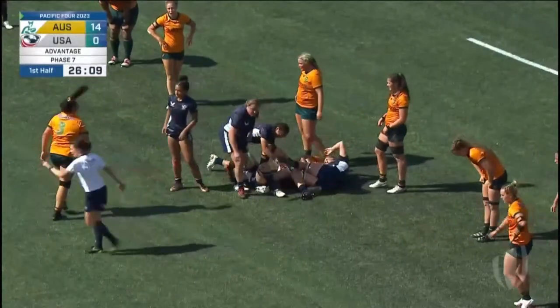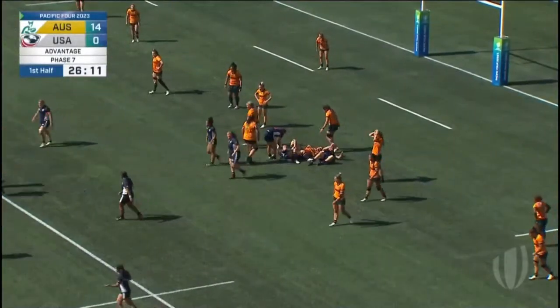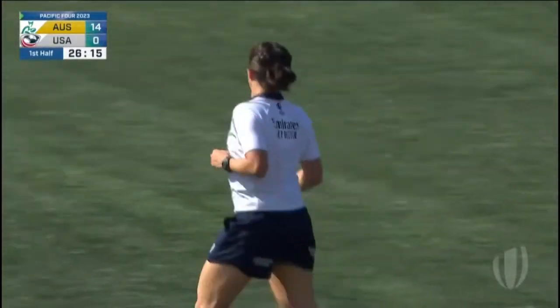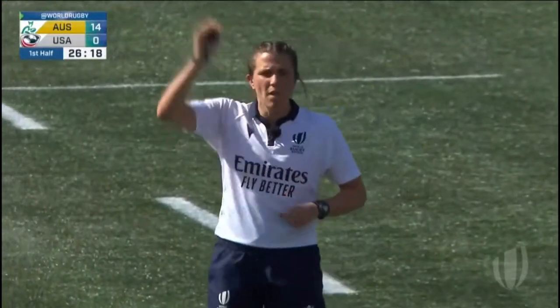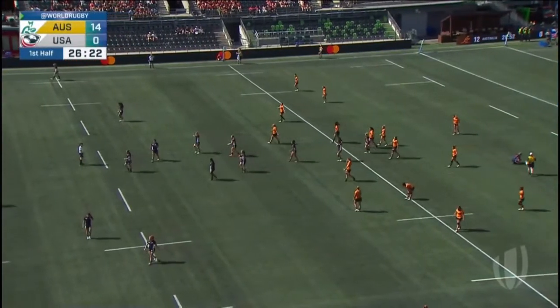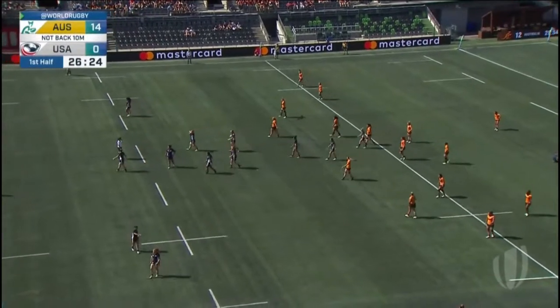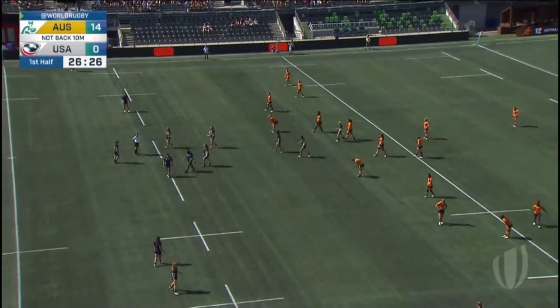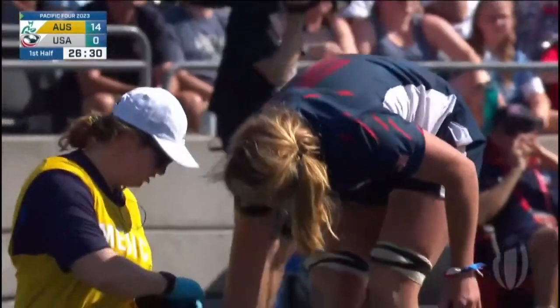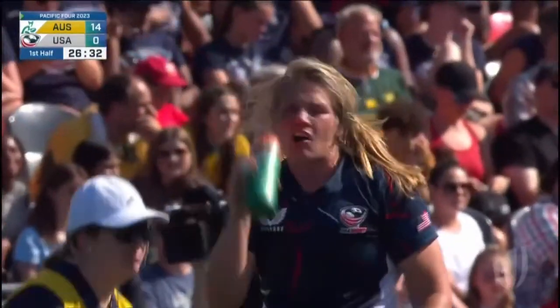No advantage. We'll go back. The referee's going to come back for the original penalty. Glenn Zusman's going to come all the way back. Thank you. I think it's not 10 at the quick tap. Not 10. It was, and I liked the option from Mackenzie Hawkins there. USA had possession before this, but they weren't getting any go forward, and she just saw the opportunity to get her team going forward, and she managed to do so.